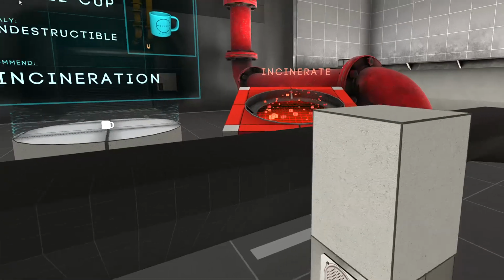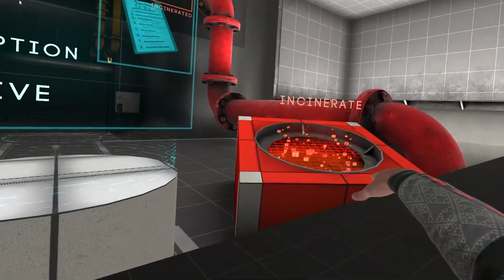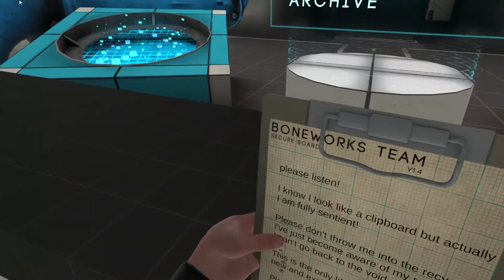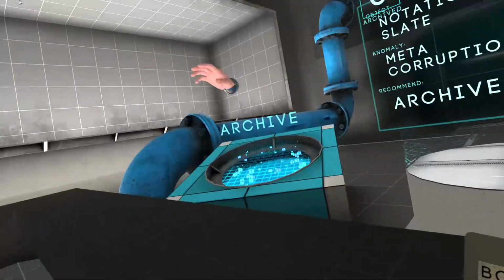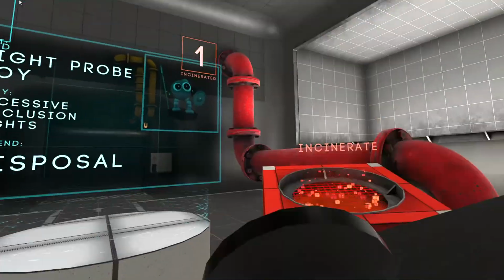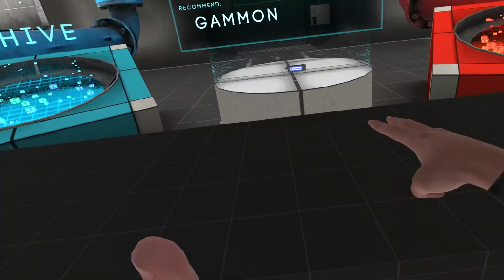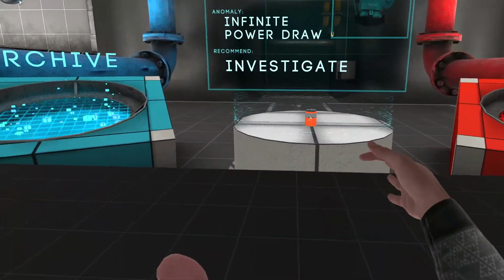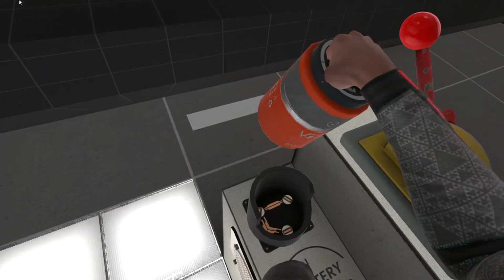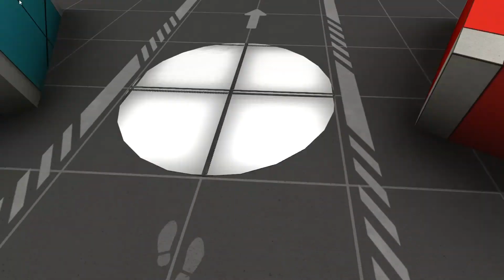Attention. Pick up the object in front of you. Secure inbound and outbound shipments appropriately. Into the socket, then pull the lever. Insert the battery. Nice.